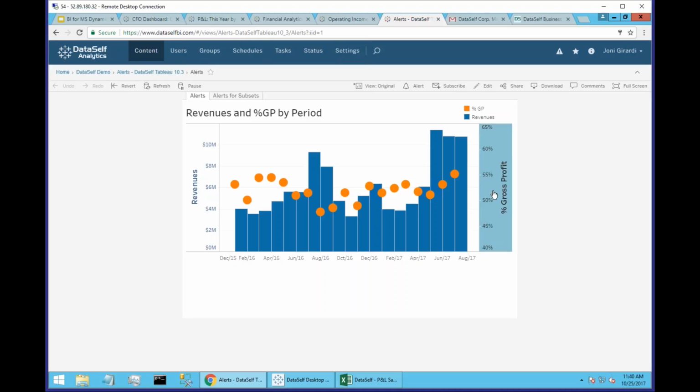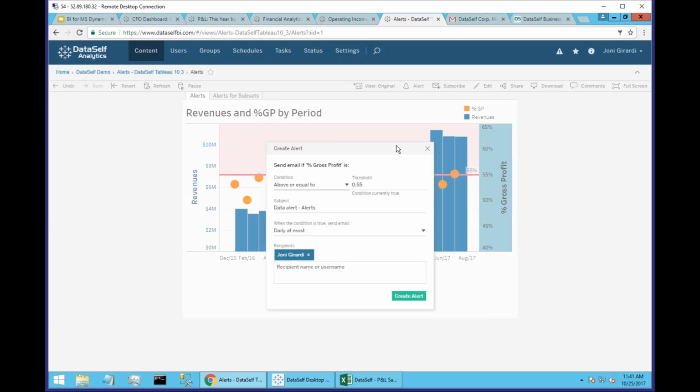I click gross profit. That is my criteria. And there's an alerts icon right there on my face. There's no way to miss it. Even if I didn't pay attention to the training, I can see, hey, there's an alerts. I click alerts. And then there's a very simple wizard telling me, do you want to set the condition above, equal to, below? You just change the condition of the alert. You put the threshold, 0.6. And as you change the threshold, you can see the red bar here changes accordingly. So I'm going to put 0.55.